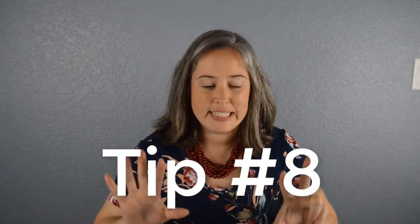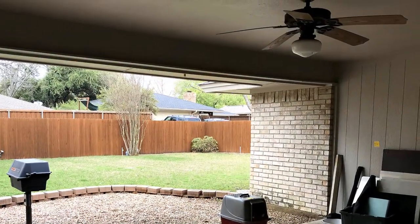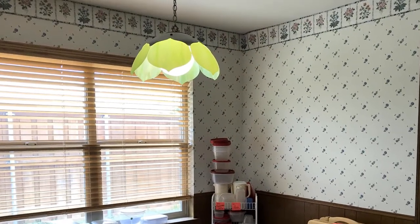Tip number 8 is going to be light fixtures. If you have an old decrepit fan, or that lovely gold or brass colored fan, you want to make sure that it is swapped out to match with everything else. If your hardware is nickel, then you want to make sure there's nickel or silver in the new fan that you're going to install. Just be consistent with your colors and make sure that everything matches.